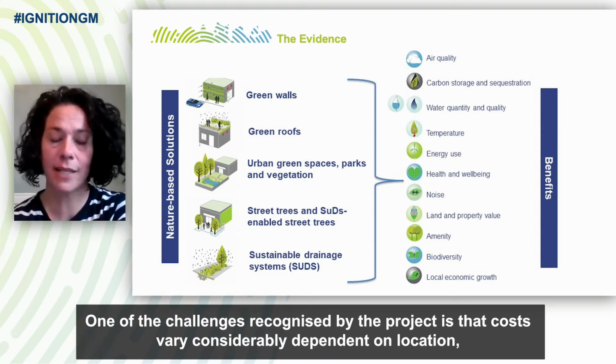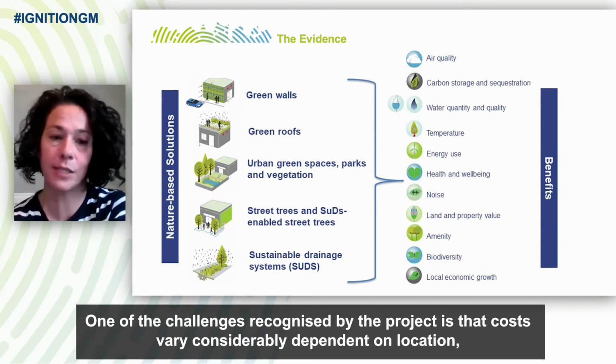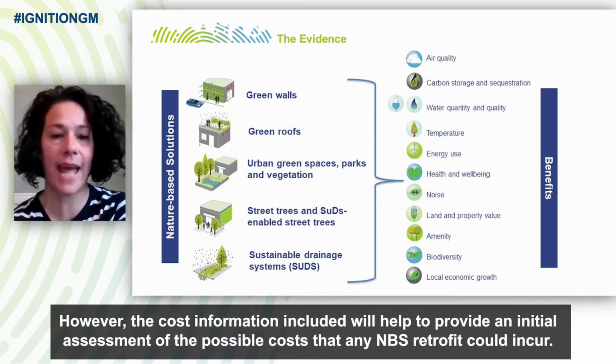One of the challenges recognised by the project is that costs vary considerably dependent on location, existing infrastructure, ground conditions, and necessary design factors. However, the cost information included will help to provide an initial assessment of the possible costs that any NBS retrofit could incur.